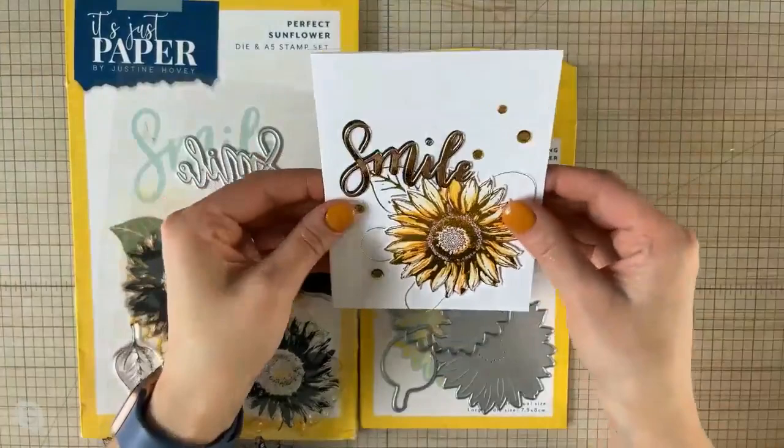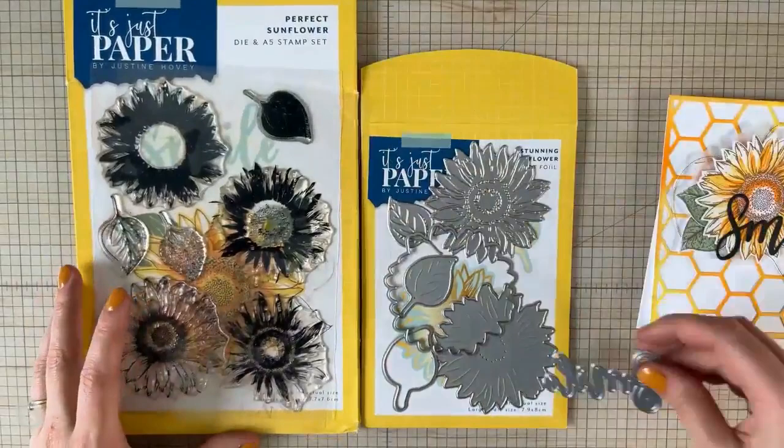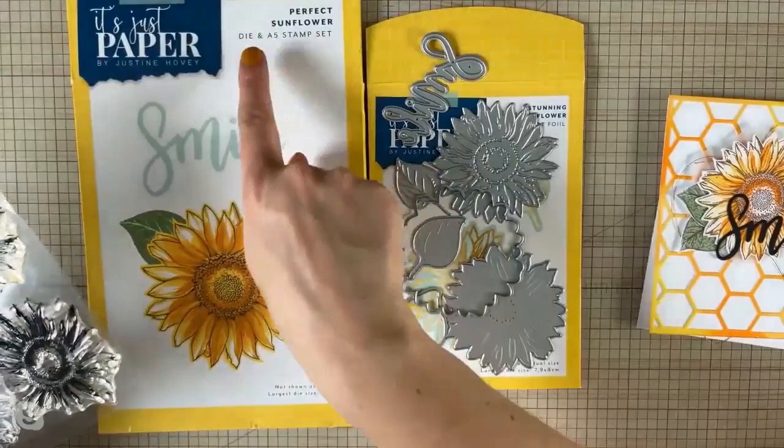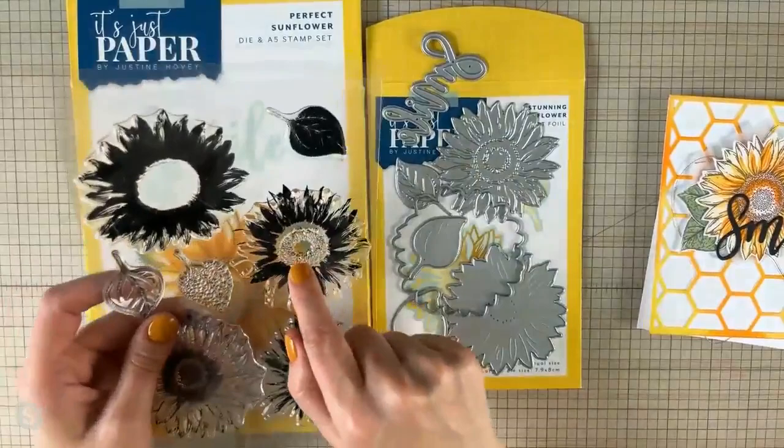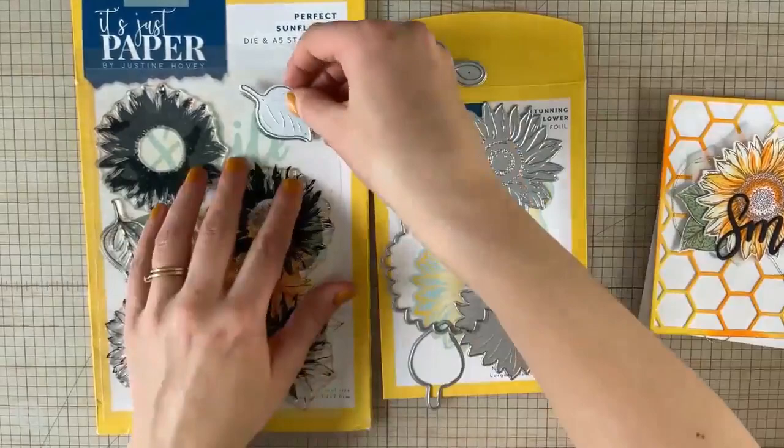Absolutely, definitely. We also have the smile die that comes with the stamp set here, and you can see that in action here. And do they coordinate? Are they the same size, the stamp and the die? Yes. So. Oh, I see. So it's the die, sorry, it's not a stamp, is it? It's just a die in the smile. So we have here this perfect sunflower stamp. This comes with a coordinating die to cut it out. Yep. And then it also has the smile. Sorry, I was thinking there was a smile stamp as well, but it's just the die and the smile. That makes things clearer.